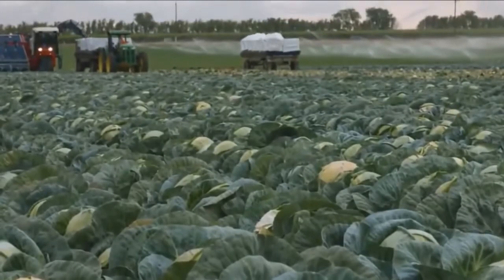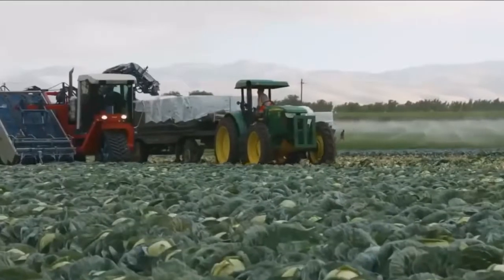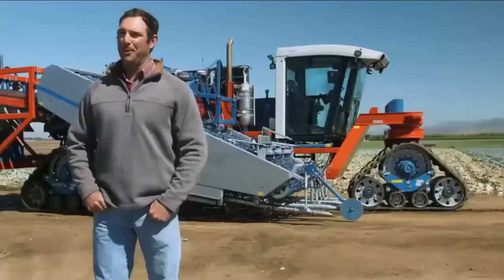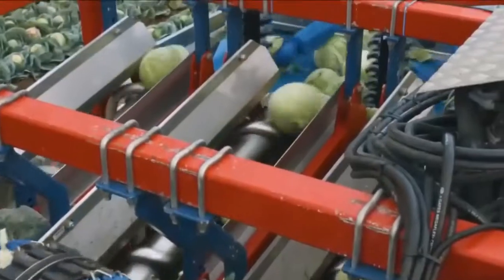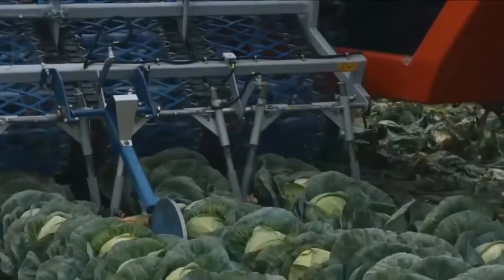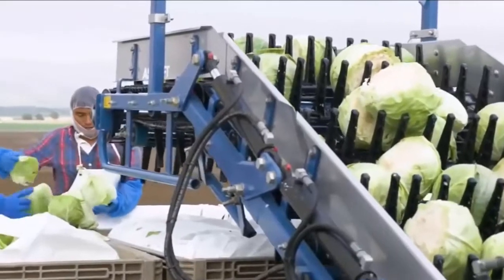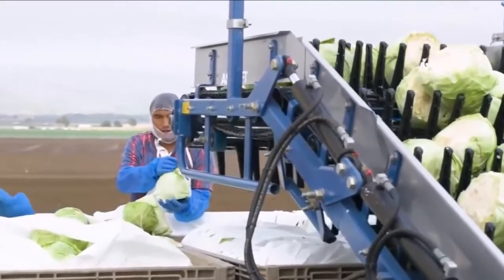Cabbage is one of our three largest items we harvest a week, so it's really exciting to get some automation going in the field. First time I saw it was in Denmark. We were pretty excited. It was good that we went over there during the fabrication process to make some little tweaks and really make this machine applicable to the Taylor Farms food service harvest.